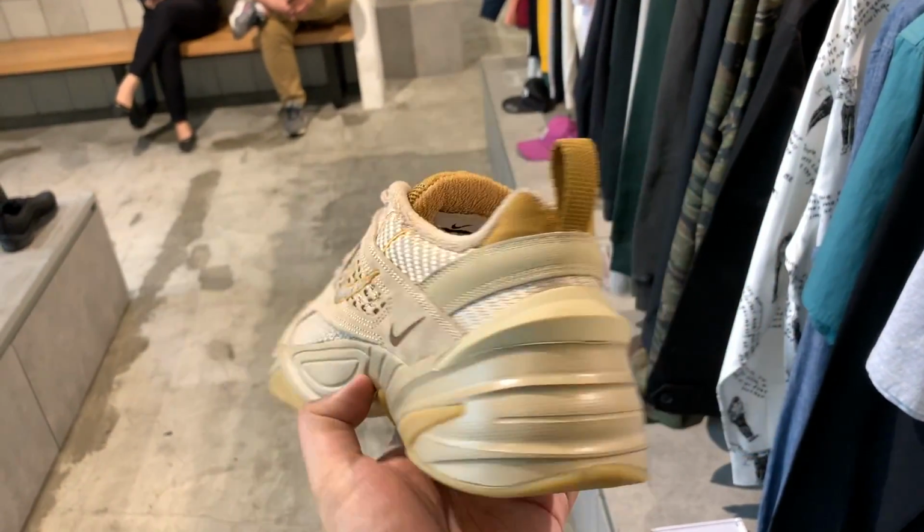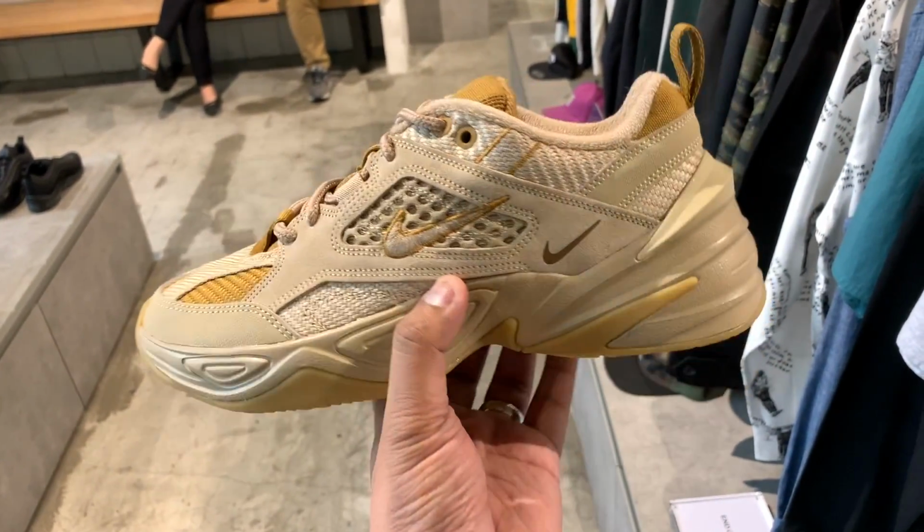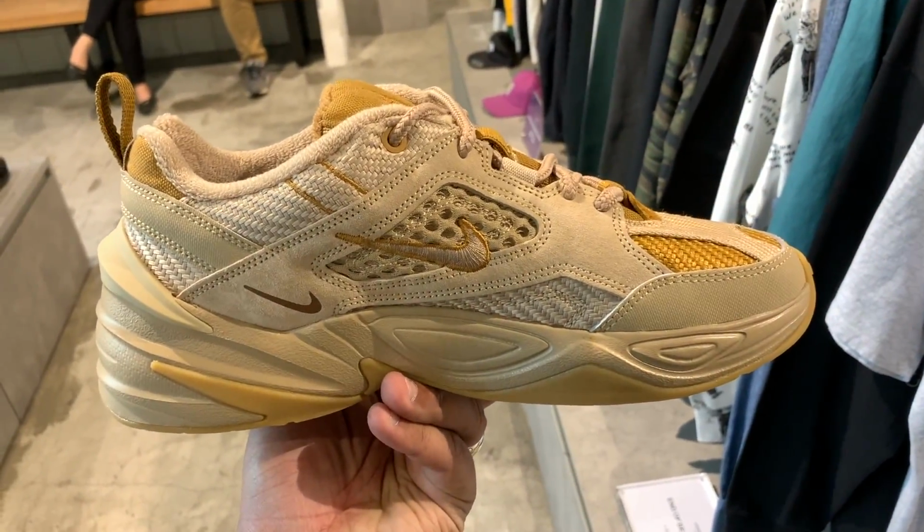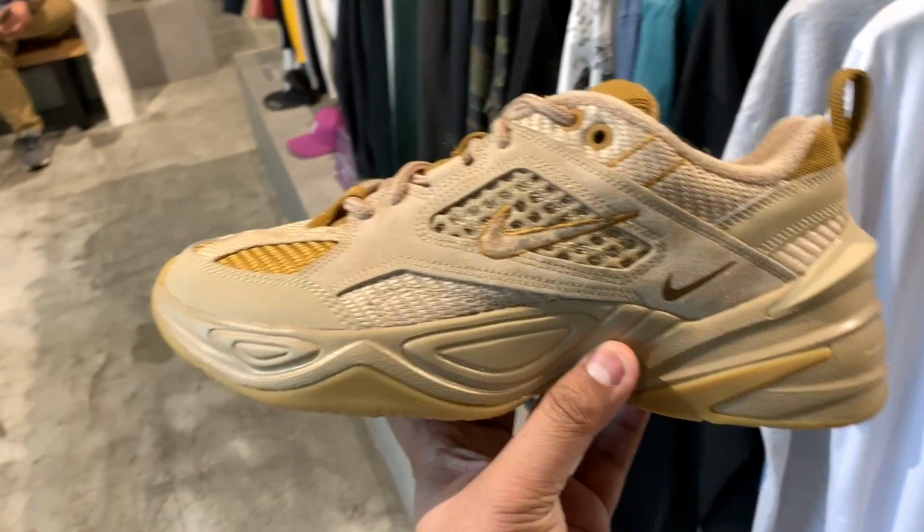Now, I was really torn between picking the silver one and the brown one. I wanted the silver one because I just wanted to make the video for you guys and compare it to the Yeezy 700, but I probably wouldn't wear it as often. So I ended up copping the brown version.